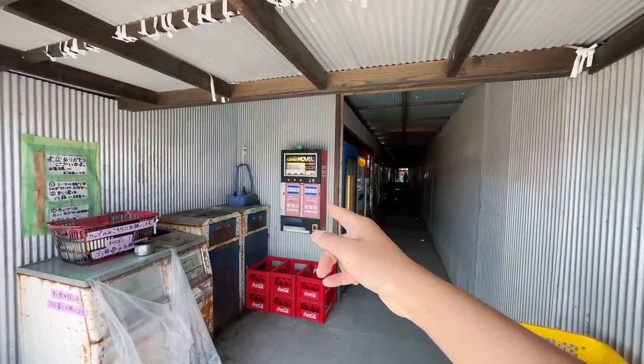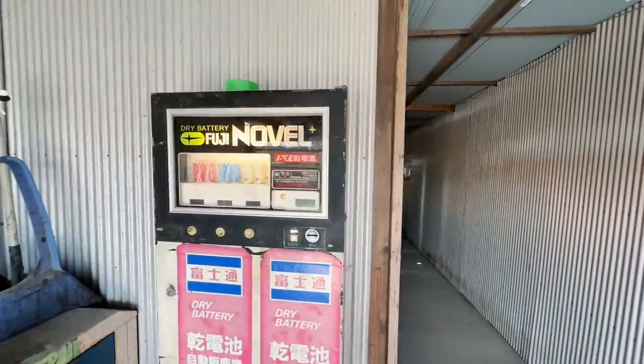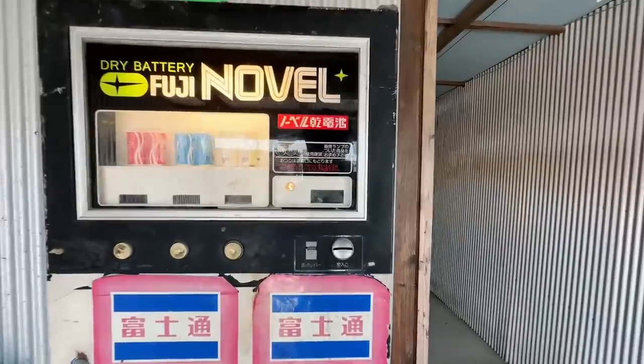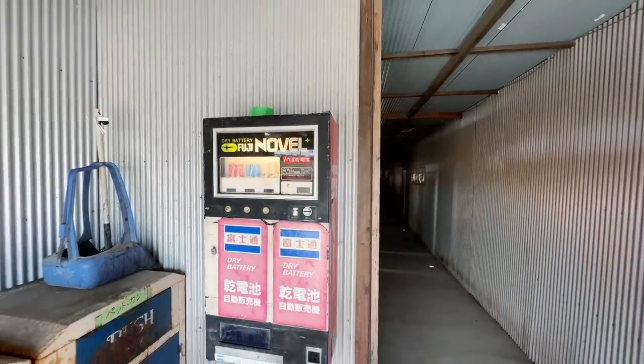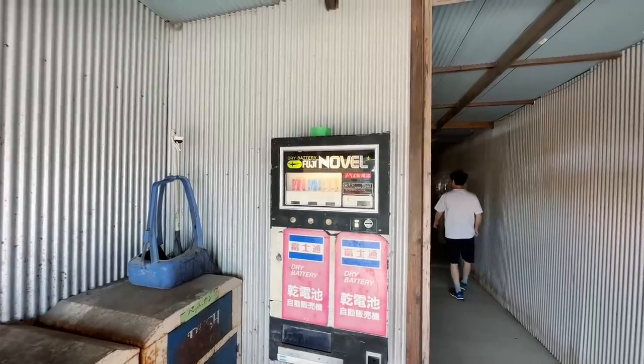Bookended by this battery vending machine. You don't see this very often. That still works. How much is it? 70 yen. So these are like Daiso 100 yen batteries, but you can get them for 70 yen from the machine here. So that's kind of good. But I don't have any use for the C size batteries at all.